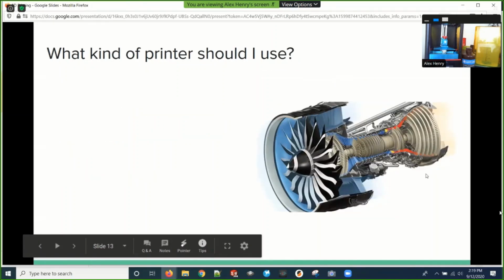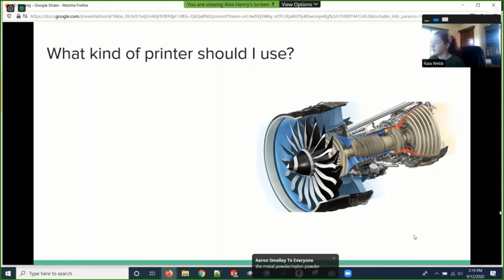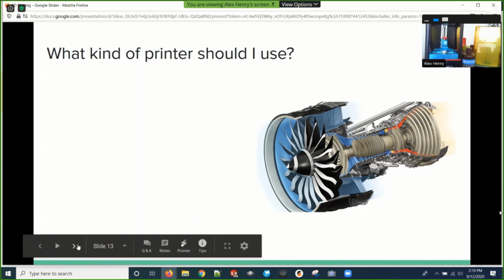Next question, I'm trying to make a turbine for an aerospace application. What kind of printer should I use? The one person says the metal one, the metal powder, okay. Nylon powder. Anybody else? Somebody said DMLS. They actually got the acronym right. Yes, I said the metal lasery one. The metal lasery one. Okay.